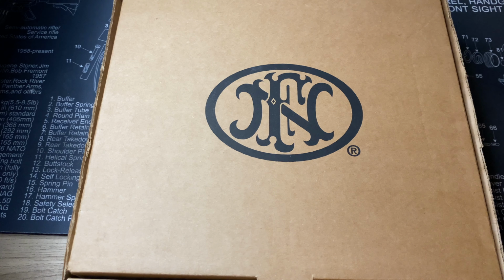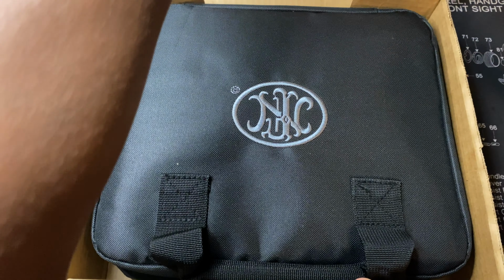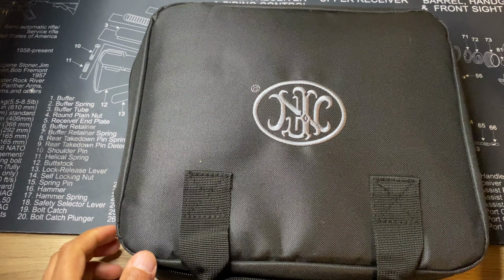Let's go. All right, here's the FN box, that nice peanut butter box. So you should already know what color I went with. Nah, I'm bullshitting. They all come in this color box. All right, let's open it up. Nice black case. All right, let's get to it.